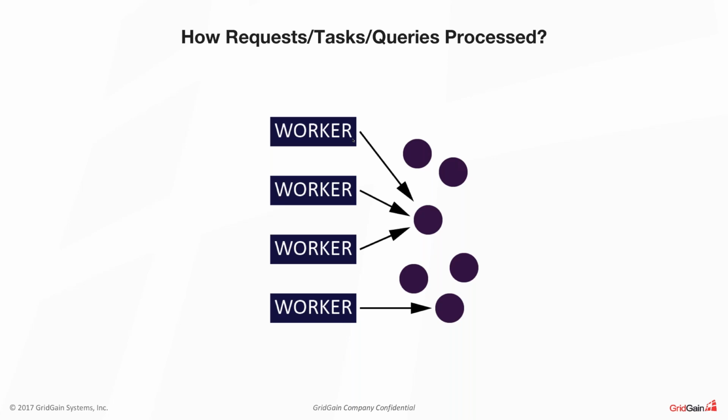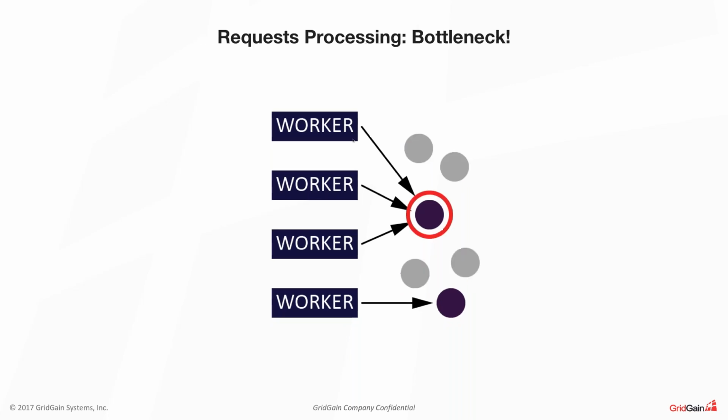But as with many other applications, those workers get stuck fighting for different resources. On this diagram, the circles define different data: the data that is stored on this cluster node and the data that might be needed for these workers to complete and acknowledge your request, task, or query. And here, as we see, is a classical theme that is familiar to every developer who created or developed any distributed or multi-threaded application.